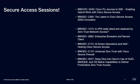There are a lot of sessions on secure access here at Cisco Live, and I attended many of them myself. The top ones there are absolutely fascinating. Cisco IT's journey to adopting secure access. I see some nods already in the audience. You can check out the recordings in the video library after the conference. They're already passed, but they're really good sessions.